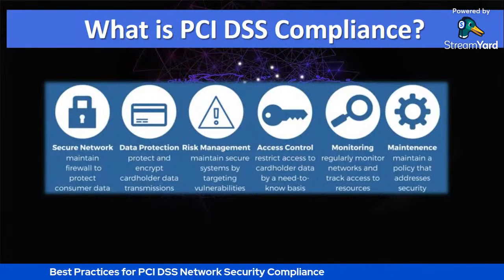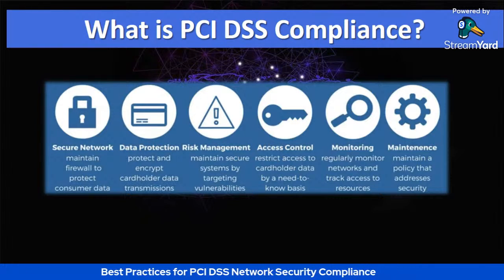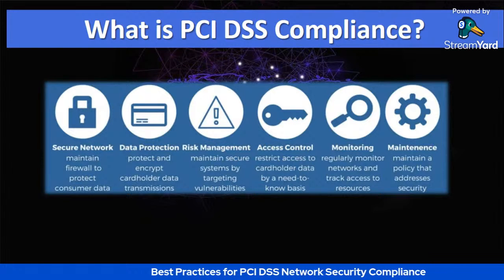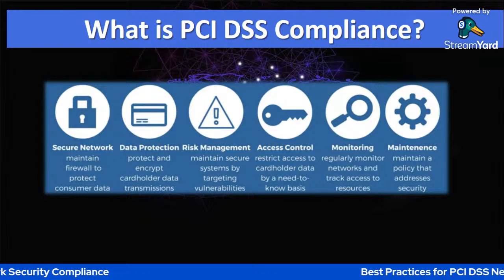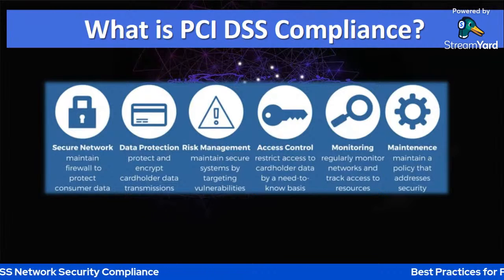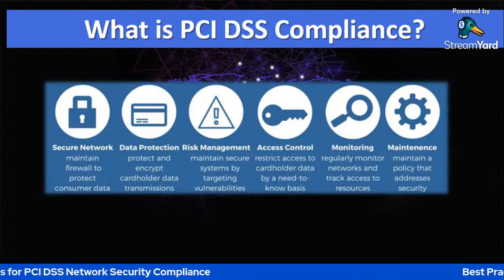Now let us look at what PCI DSS compliance is. PCI DSS, as I mentioned, Payment Card Industry Data Security Standard compliance is adherence to the set of policies and procedures developed to protect credit, debit, and cash card transactions and prevent the misuse of cardholders' personal information. So as it relates to compliance, this standard outlines all the necessary controls, policies, every single element that is used to protect your network in terms of having a secure network, including firewalls to protect consumer data, data protection, risk management, access control, monitoring, maintenance.